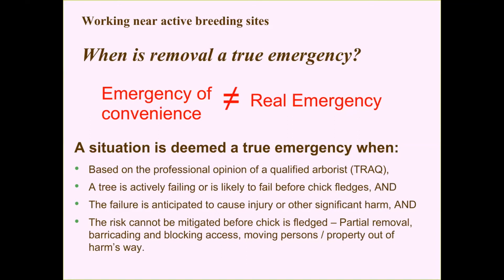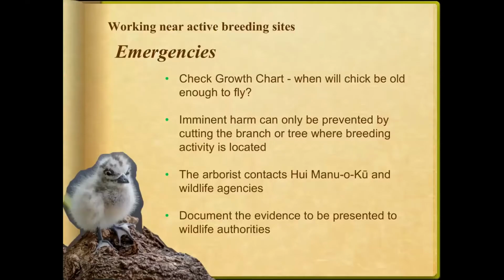So to define a situation as a real emergency, we need to fulfill all three of these criteria. Next slide, please. And remember too that when you are faced with an emergency, you should consider the following.